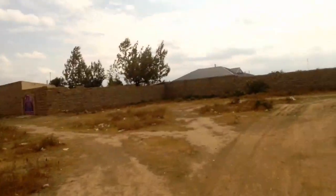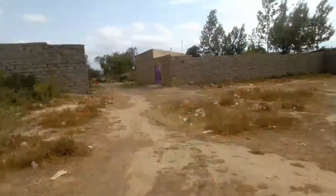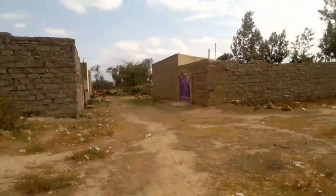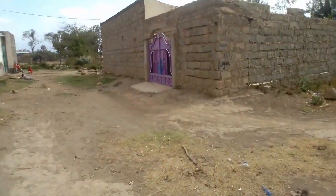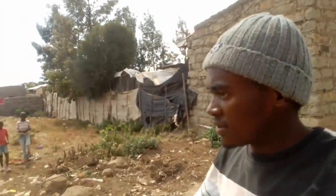You can start to see the buildings around this area. So I want to give you a tour of this area. So let me just head this way, and then I'll branch to the right, and then take you to a whole different place, which I haven't gone to. So you can see the fencing of this area. These are just kids playing. Let me take you to this place and you see for yourself.